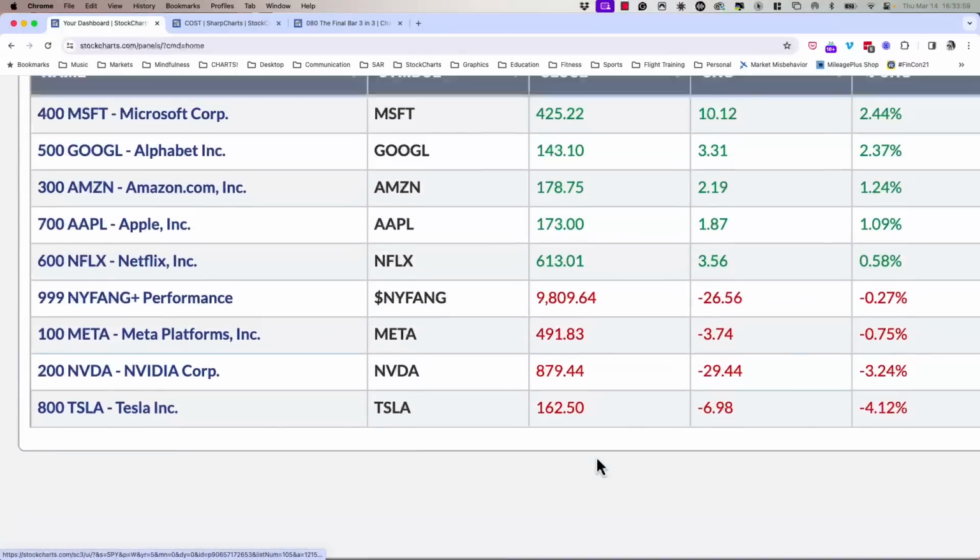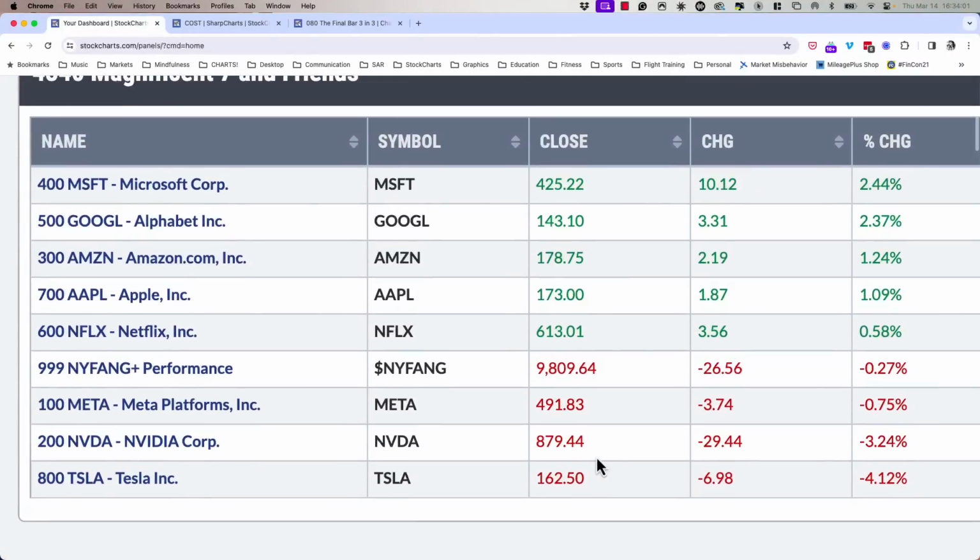Just to finish off here, and sorry for going through a zoomed-in version of our dashboard, but I do want to get to the Magnificent Seven and Friends playlist that we like to follow. If you look at the top of the list, Microsoft, Alphabet, both up over 2%. Tesla, NVIDIA, both down over 3%.